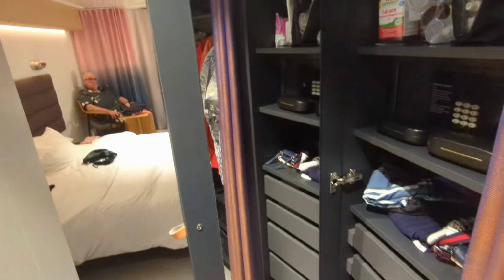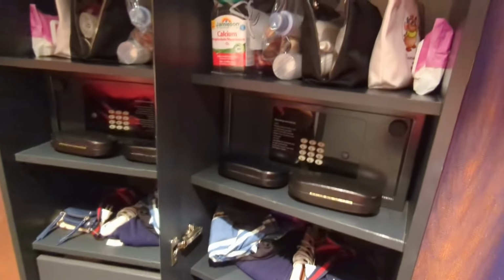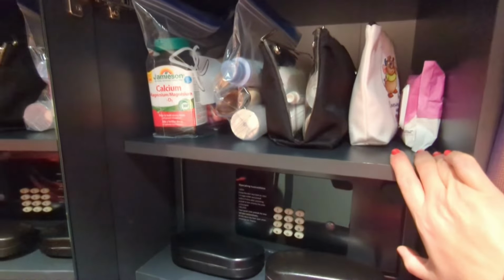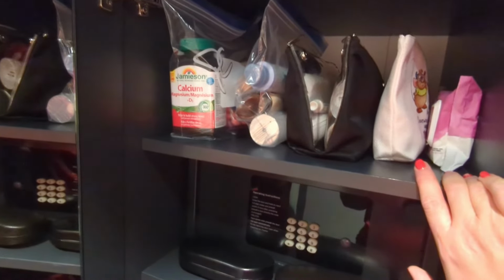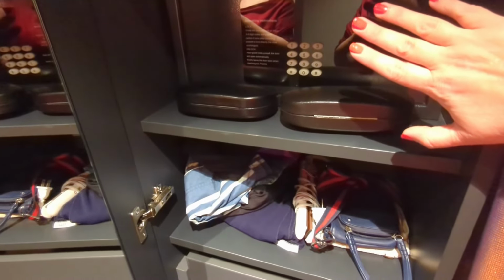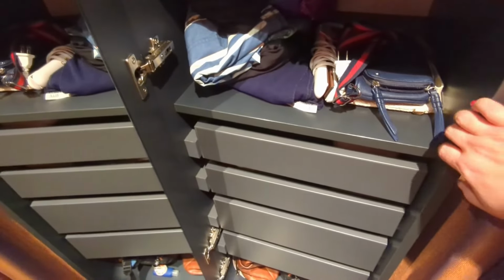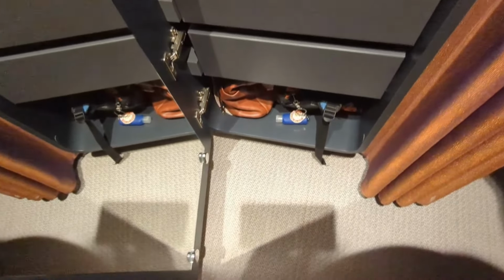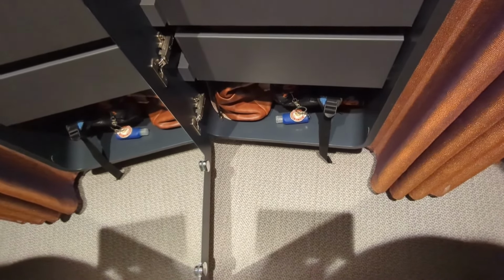Let's see. So here's what we did here. We have one shelf for all of our bathroom items, medication, sunscreen, that sort of thing. We put all our valuables in the safe, and we have our sunglasses here. We have bathing suits and my bags here. And we put our purse and our book bag down at the very bottom.